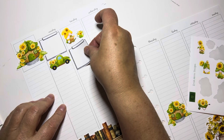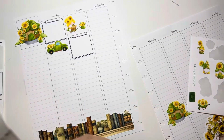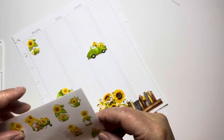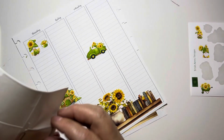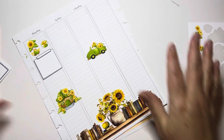I also didn't want the questions to be all along the top, because I didn't necessarily have date covers. So I wanted to make sure they were more topsy-turvy, the way that the deco was going to be topsy-turvy. I absolutely adore how this turned out. I think it turned out amazing.